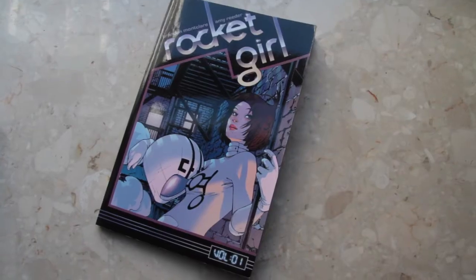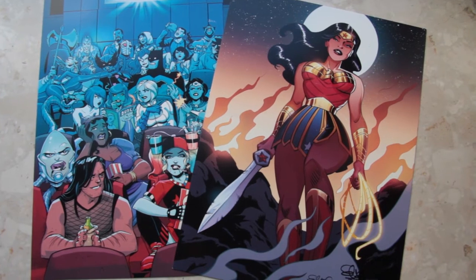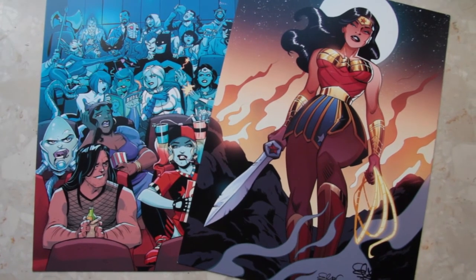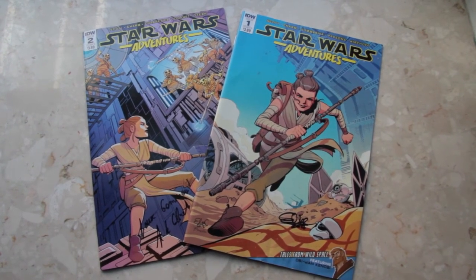Next, we finally met Amy Reeder, and I really love her work since Madame Xanadu. We took the first trade of Rocket Girl, her comic at Image Comics, and also this amazing art print of Spider-Man. We also took some prints from Elsa Charretier, so we chose the Wonder Woman and the one from Harley Quinn, and also the first issue of The Infinite Loop Volume 2 with this amazing limited cover by Tim Sale in black and white. And also issues from Star Wars Adventures in which Pierrick and Elsa did a little story.